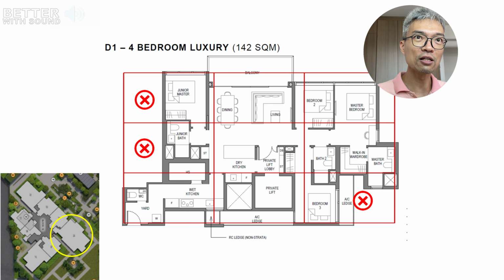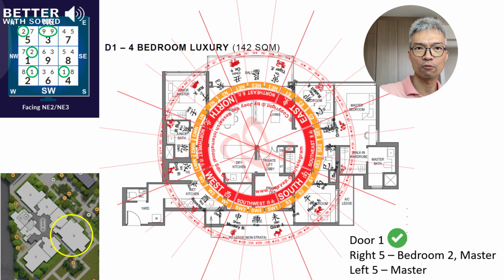is D1. It's a 4-bedroom luxury of a bigger space. Of course, yes, there are 3 red crosses you will see, so that means weak or missing sectors. But more importantly, if I have to choose between these 2, this is where I will choose. Why? Because of the green tick, right? There's a green tick down there, which is the door at the yard.